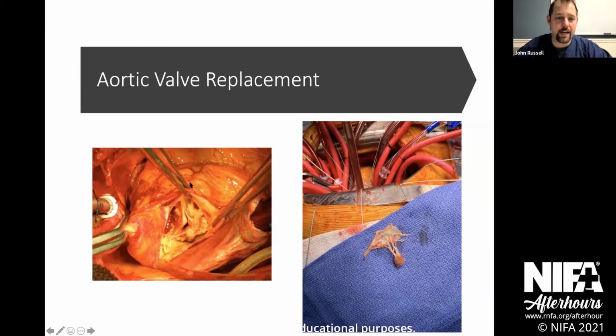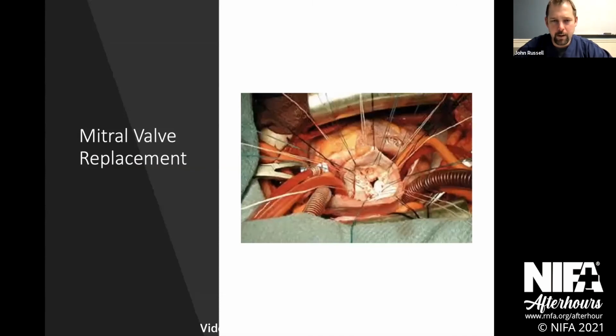And you can see the size of these DeBakeys in there holding this. You know, it's a pretty small valve. It's only about 30 or so millimeters at the biggest, usually a little smaller than that. So it's not a huge valve, it's about the size of your thumb, maybe a little bit larger. But if it's really big, doesn't work really well, or it has backflow or is all stiff, it's going to get replaced. Mitral valve replacement, like that last picture I showed you, looks about the same, but all these strings are in there to hold and get retraction and expose so you can actually see what you're doing.